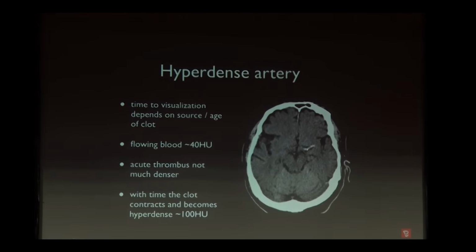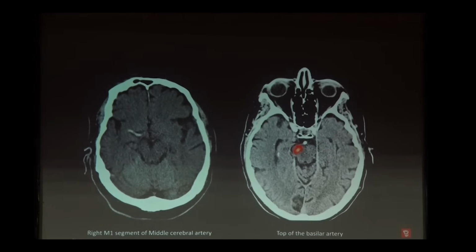It is more pronounced in embolic strokes because in the heart, the clot is already there, and it is already contracted, and it is already hyperdense. So if the patient has had an embolic stroke, naturally, you will be seeing this thrombus here. So this is the right M1 segment of MCA.